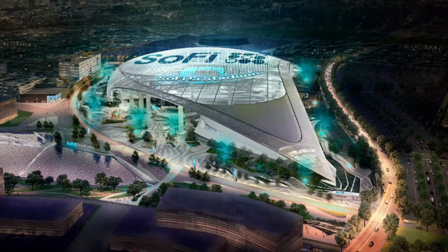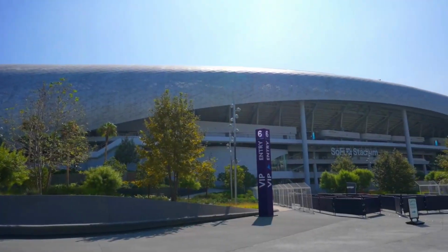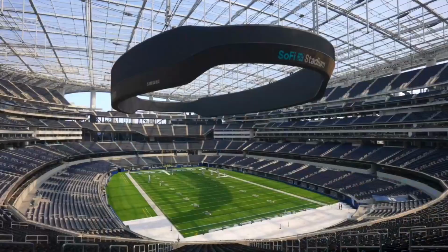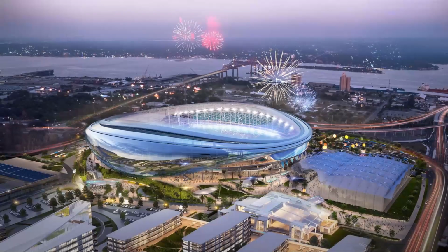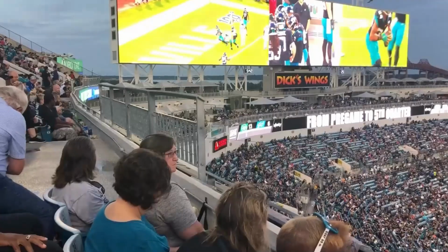SoFi Stadium, the Rams and the Chargers, $5.5 billion. SoFi is considered the king of NFL stadiums, and for $5.5 billion, it better be. Biggest and most expensive stadium ever built, with an insane Oculus video board wrapping around the whole stadium, surrounded by a multi-billion-dollar entertainment district. Now, Jacksonville's stadium won't have SoFi's Hollywood-level price tag, but that's not a bad thing.